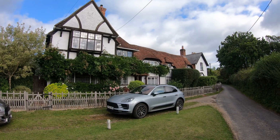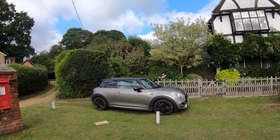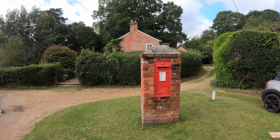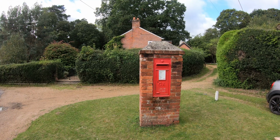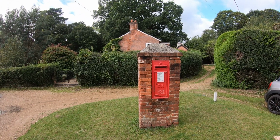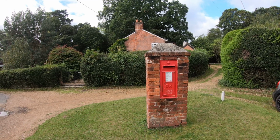It may have had a post office in it at one stage, and in fact if I turn around here there's a quite exquisite old brick post box. What's that? George the Fifth, I think, isn't it? GR. When was he? 1910 to 1936.